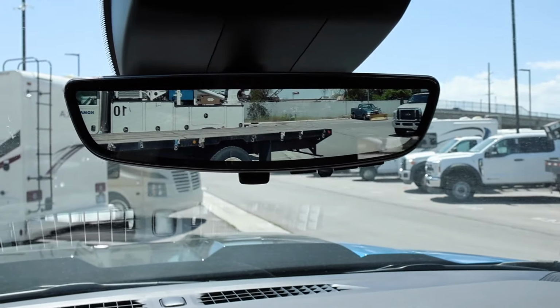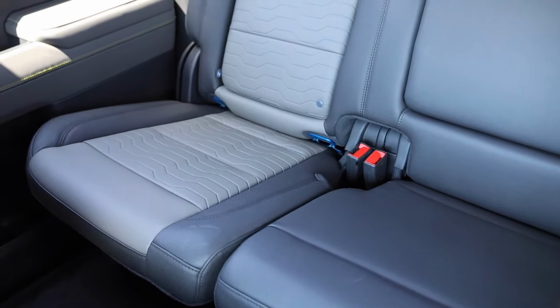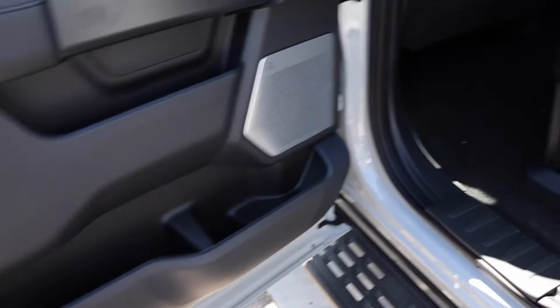By the way, Ford doesn't have this yet. I'm sure they're gonna adopt this really soon. Both have the black headliners. Let's go ahead and check out the back, and then I'll show you guys the payload, and that'll pretty much end the video.